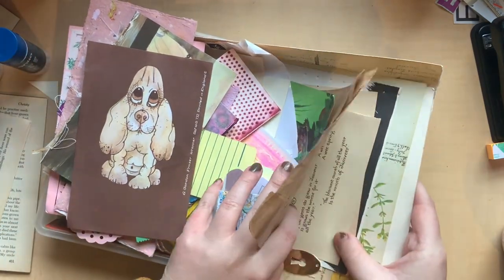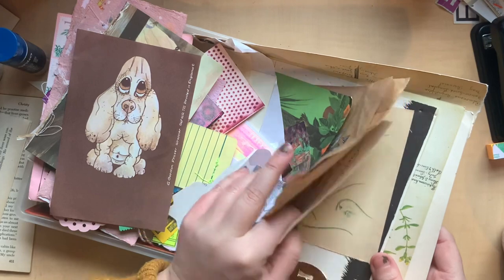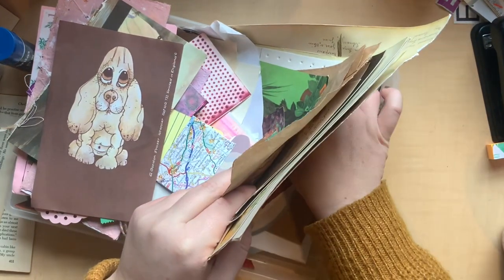I don't know what's happening. My phone started to flash again and I didn't know if my husband was trying to ring me again or not, but I think we're all good.